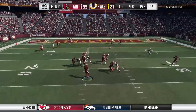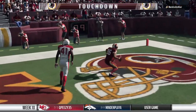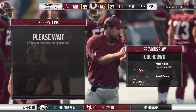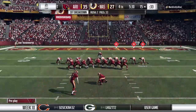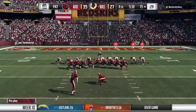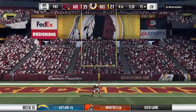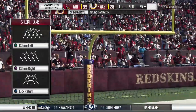Into the red zone, it's Carr. And that is caught by the tight end Reed. Touchdown, Washington. Jordan Reed, his 4th touchdown on the year. And the Redskins have made this a 1-score game. Cut the lead down now to a touchdown.